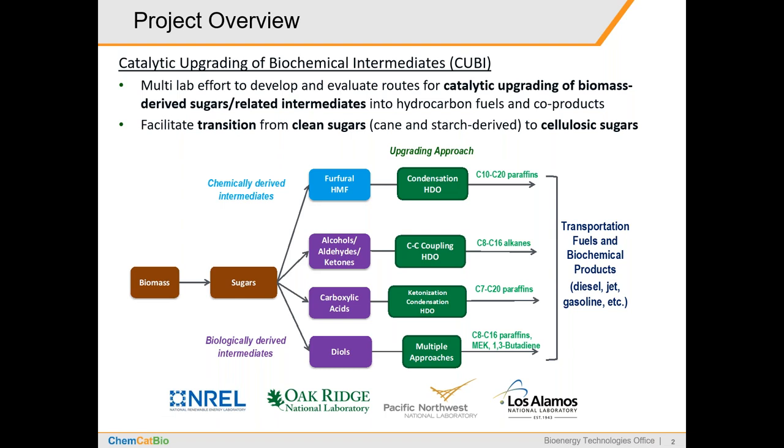The chemistries we pursue include a variety of carbon coupling and hydrodeoxygenation steps to allow us to systematically work with similar feedstocks starting from lignocellulosic biomass and converting them into transportation fuels and biochemical products. The overall CUBI effort is really a collaborative effort amongst the four national labs, including Los Alamos National Lab. And today we'll just be highlighting our work on butanediol.